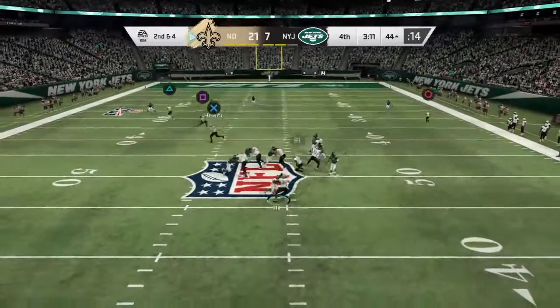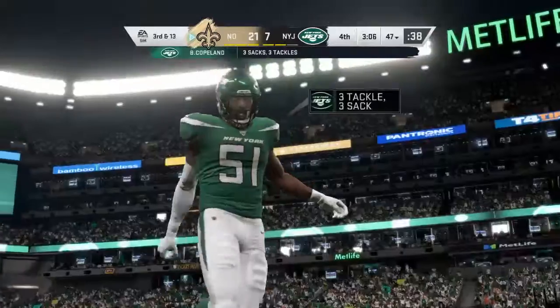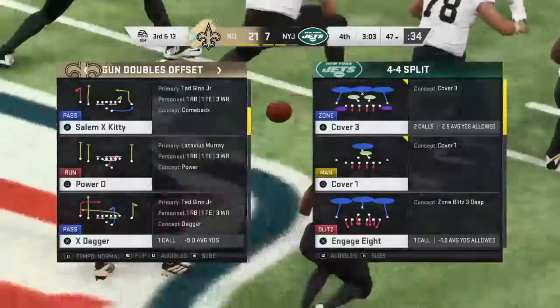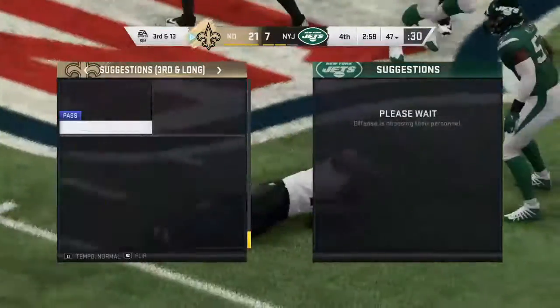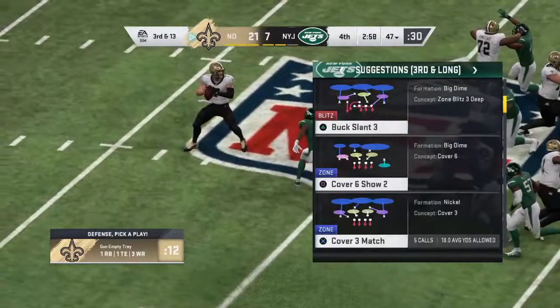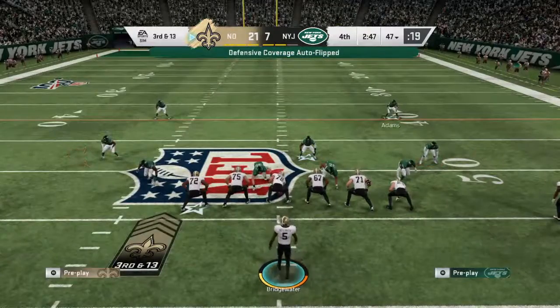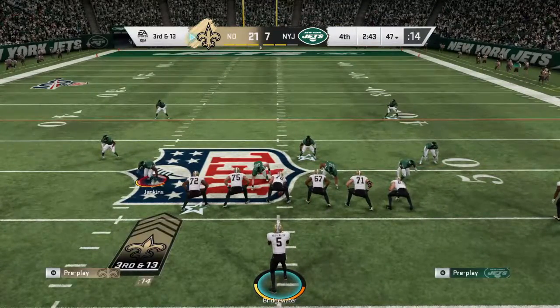From the 44, Hill under pressure, and he will go down. Sacked back at the 46. Brandon Copeland bringing the pressure yet again. That's his 3rd sack here tonight. Brandon, more often than not, you'd say they've had his number, and we can count them up so far. 1, 2, 3, 4 sacks given up. But guess what? He's still been able to make some plays, and right now they have a lead.